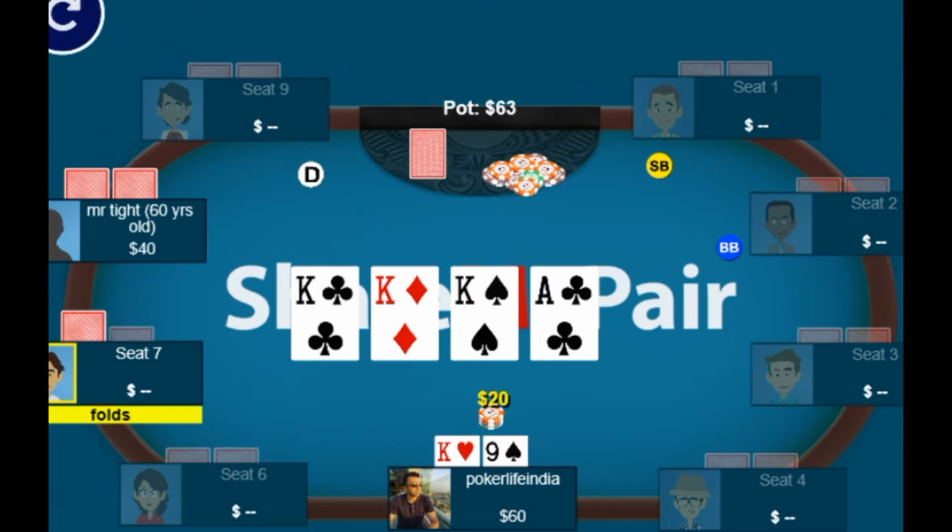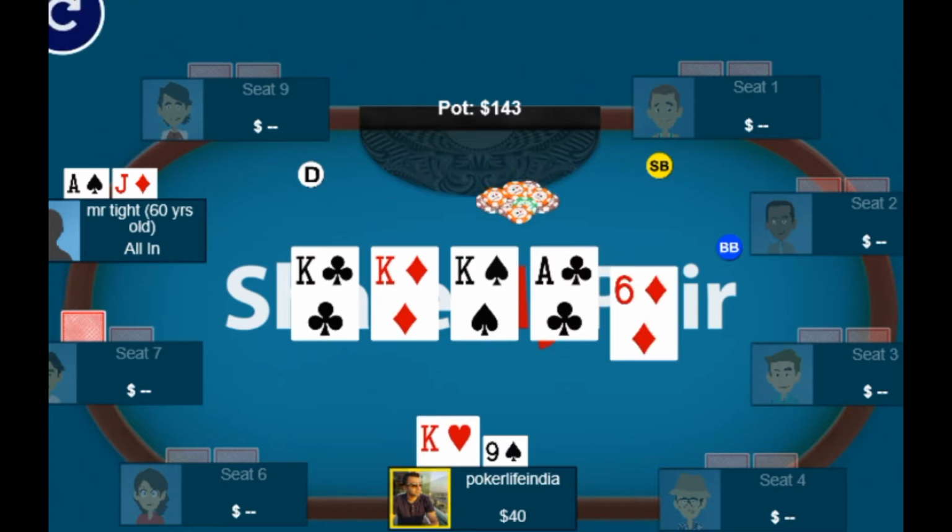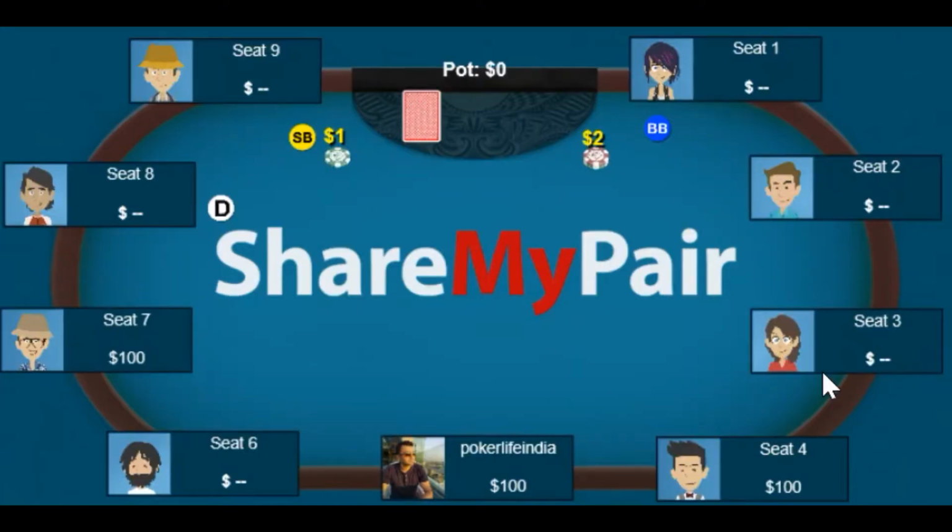And one of them folds, the other one just has 40 behind, and he's a tight player, old guy, as you can see, 6 years old. And yeah, luckily he has ace jack and we win with quads on the flop. The title of this hand, if anything, would be damage control.